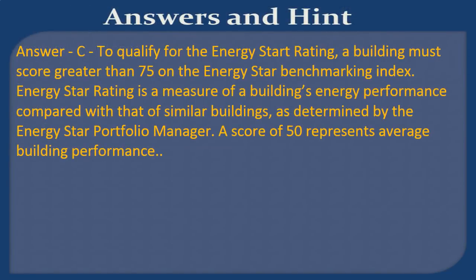Answer: C. To qualify for the Energy Star rating, a building must score greater than 75 on the Energy Star benchmarking index. Energy Star rating is a measure of a building's energy performance compared with that of similar buildings, as determined by the Energy Star Portfolio Manager. A score of 50 represents average building performance.